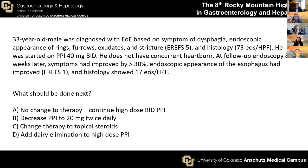Not so much for this patient who responded to PPIs alone, but in general, how long do you keep people on treatment? And which ones do you keep on treatment forever? Which ones do you consider kind of de-escalating treatment?